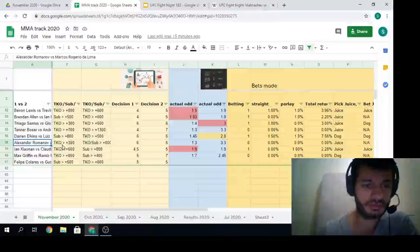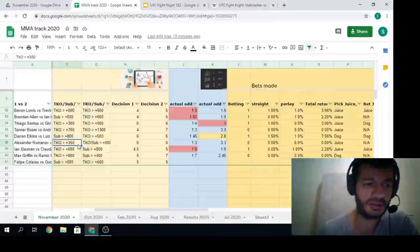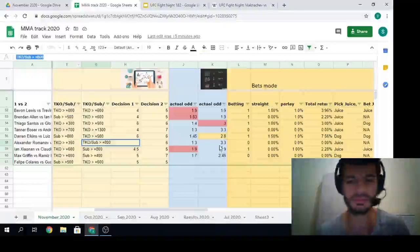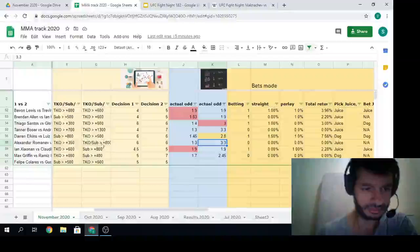Romanov versus Marcos Rogerio de Lima. I would say Romanov by TKO at this line if you guys can get it. If not, go for submission or TKO on De Lima. But I wouldn't bet this fight if I were you.